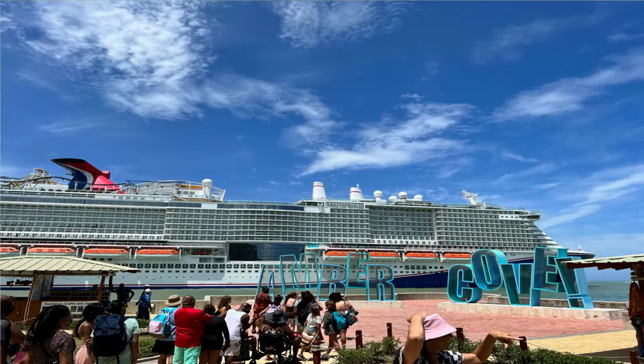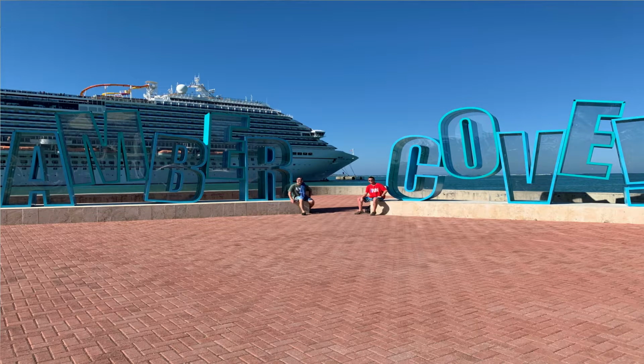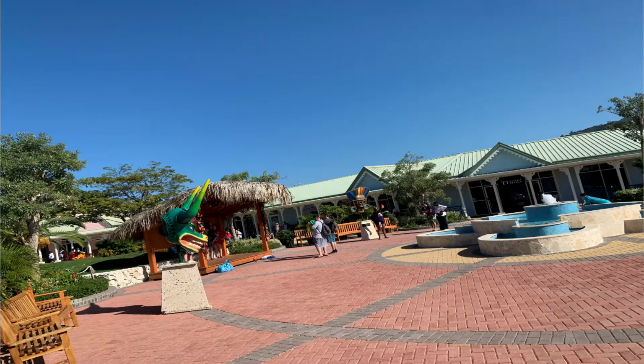One thing about Amber Cove is that a lot of people assume it's a beach. But it's not. There's no beach there. It is a private island, sort of a private island. There's shopping and there's a pool, but there is no beach.